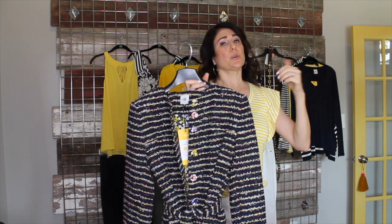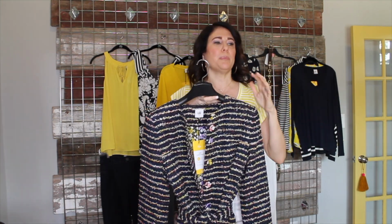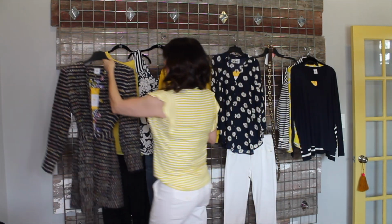Tie in the front, it gives you a look of a trench, or tie it in the back if you're needing that little bit of a cinch. I think this is going to be a piece that you're really and truly going to be able to wear all year long. Maybe here in Texas, not in June, July, and August, but the minute you go into an office or a building, it's freezing. So you just take it off outside. I do think it's going to be that perfect all year round jacket.